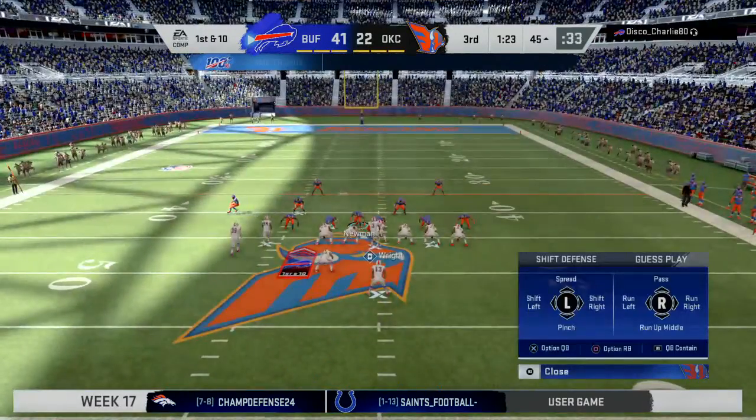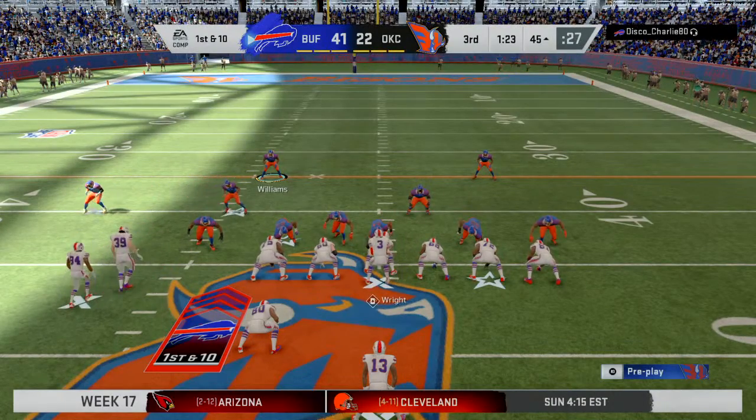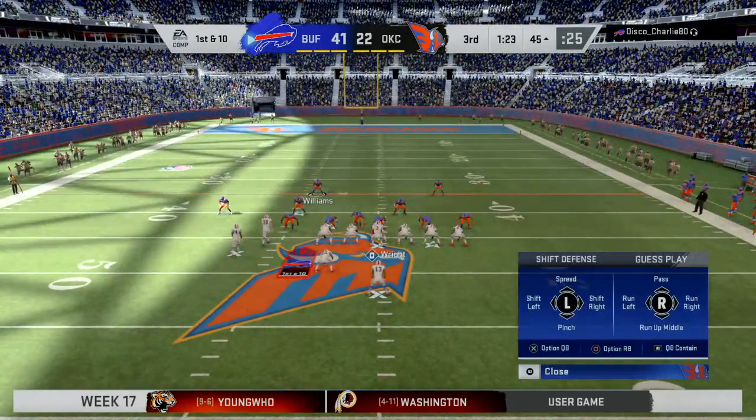Watch tight end, watch tight end. Tight right. 3 down. Hey, check. 3 down. Watch the edge. Hey, switch gears.